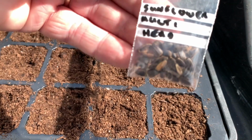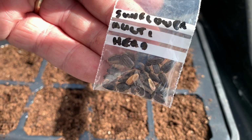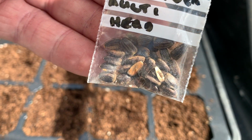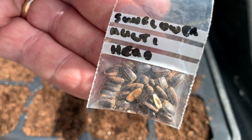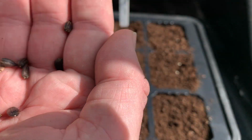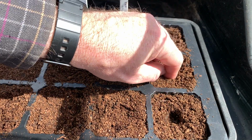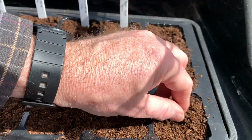The last variety I'll be growing this year are some seed from a multi-headed sunflower that I had growing on the allotment a few years ago. So I'm going to try and see if the saved seed from that one comes true as a multi-headed sunflower. The seeds are not very big. I'll just again plant them not too deep and cover them over.